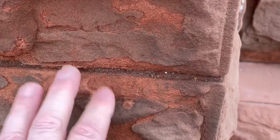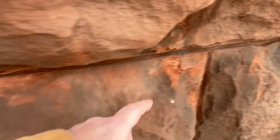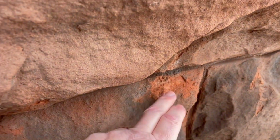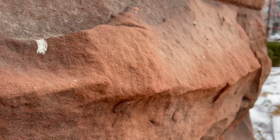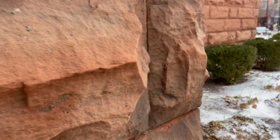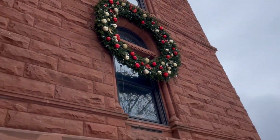It's called friability. All sandstone is friable to some degree. What that means is its likelihood to flake off like that. And this stuff's friability, once it's initially removed from the ground and quarried, is not very friable. But over time, snow, rain, frost, freeze cycles, all that stuff eats away at this building.